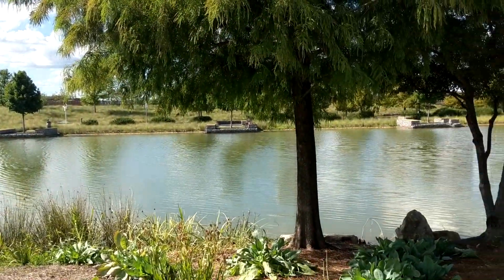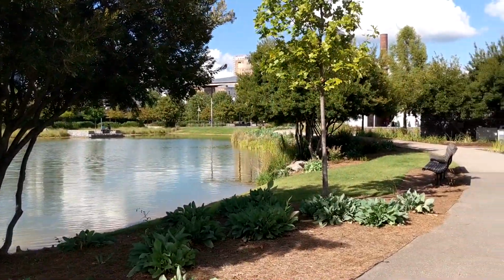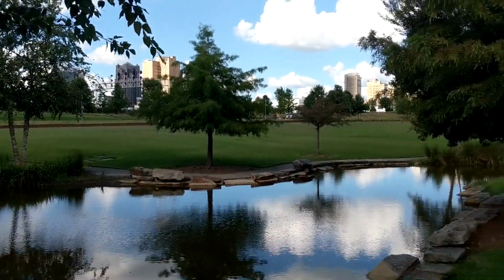There's plenty of walking trails to go around, and they're paved walking trails, and it's right by the park. It's right by the railroad, so you can see the trains go by sometimes, and it's also right near the city, so you can look at the cityscape if you'd like to do that as well.